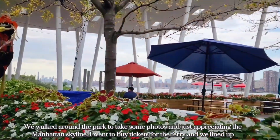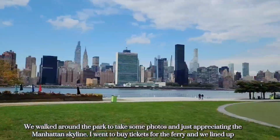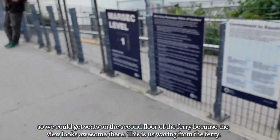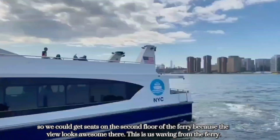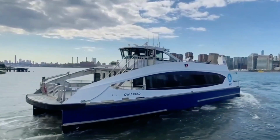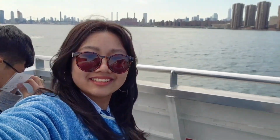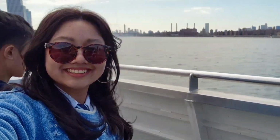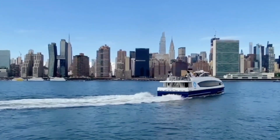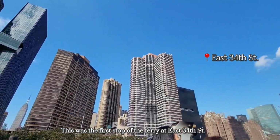We walked around the park to take some photos and just appreciating the Manhattan skyline. I went to buy tickets for the ferry and we lined up so we could get seats on the second floor of the ferry because the view looks awesome there. This is us waving from the ferry. This was the first stop of the ferry at East 34th Street.